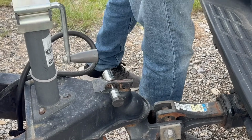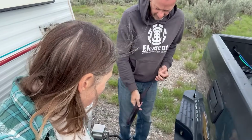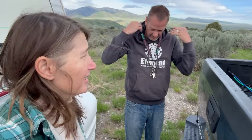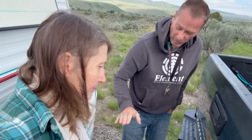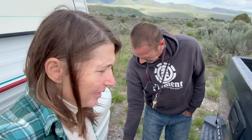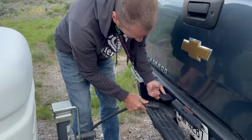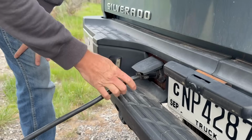Pull that out. I have a question. At what point, how did you know that it was time to lock the lock? Because it's all the way down, you can start seeing the truck sinking, all the weight's going on the truck. Oh, okay. Power cord here, notch goes up, open this up, put it all the way in, and then lock it down so it can't get pulled out.